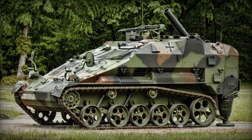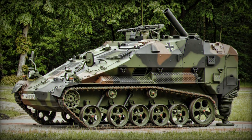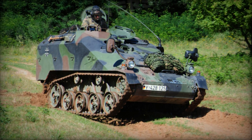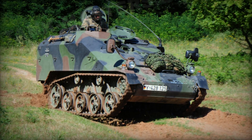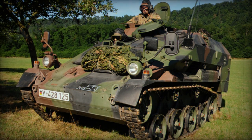A Wiesel II family of airportable armored vehicles has been developed by Mack Systems, now Rheinmetall. Various versions of this multi-purpose armored vehicle are in service with the German Army. There is also a variant of the Wiesel II, configured as a self-propelled 120mm mortar. The first prototype of mortar carrier was completed in 1997.